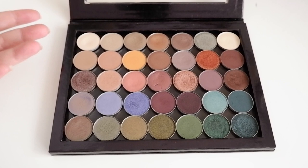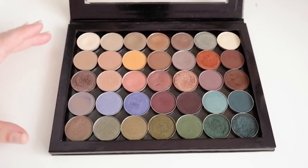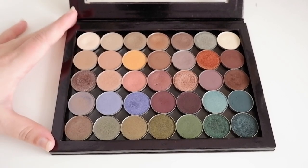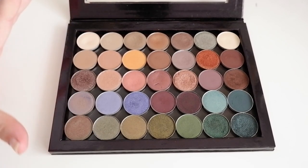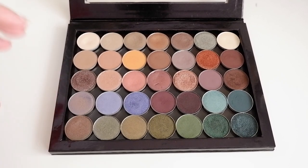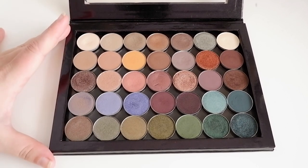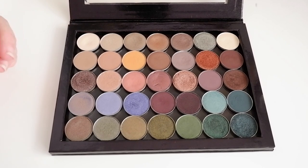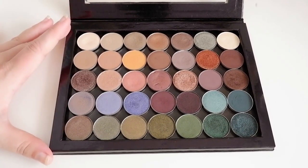I'm not even sure whether any of these shades are still available. The Makeup Geek ones I know for sure aren't available because Makeup Geek closed down earlier this year. And also a lot of my MAC singles date from the time when I was quite new to makeup and I wasn't really sure what to get, which is why in the end I decided to create one palette with all of those shades I had from those two brands, because I just had so many shades that I wasn't using because these were some of the first singles I ever bought.